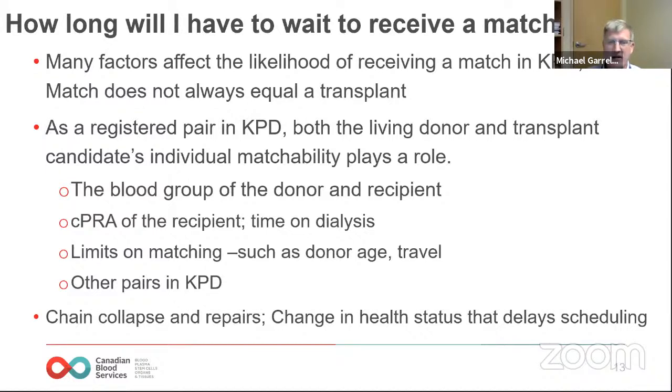The other thing that can happen depends on how you're going in and what the dynamics of the pair are. So an O recipient with an A donor may wait a significant period of time, whereas somebody that is an A recipient with a B donor going in is likely to get matched relatively quickly, as long as they don't have a lot of other complicating factors. So as you go in, we will talk to you about your specific circumstances, because all of that impacts how long you'll potentially have to wait. All right.